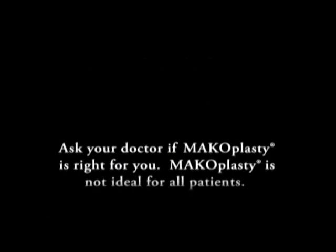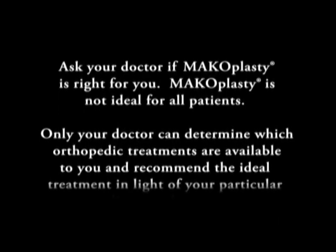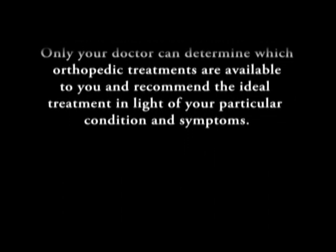Ask your doctor if MAKOplasty is right for you. MAKOplasty is not ideal for all patients. Only your doctor can determine which orthopedic treatments are available to you and recommend the ideal treatment in light of your particular condition and symptoms.